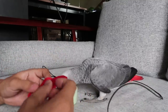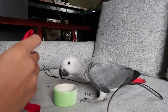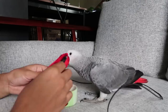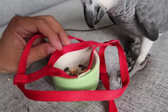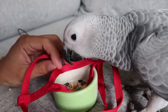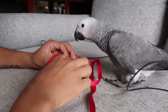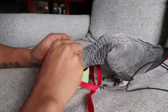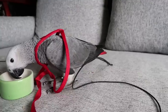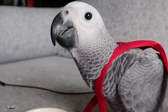Man, I'm nervous, guys. I already know that once this is around her neck, she'll freak out. Just gotta take it slow. I don't expect to put this around her right away. If you want the seeds, you gotta go in between that hole. Good girl. Look at you eating those seeds so desperately. She's more concerned that the camera will take her seeds away. There you go. Oh my god, it's on her. Good girl. That is awesome. It's on you, and you have no idea.